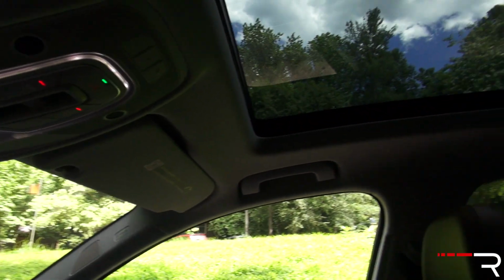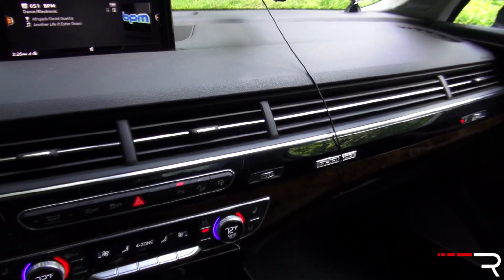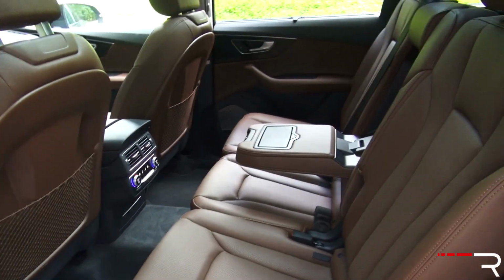And then of course there is basically all LED lighting throughout the cabin that you'll get on the upper trims, the Premium Plus and up, which definitely makes this a much more premium environment, something that you expect in this segment. The rear seat of the Q7 is also a very important aspect in this class. You can see this car doesn't disappoint.